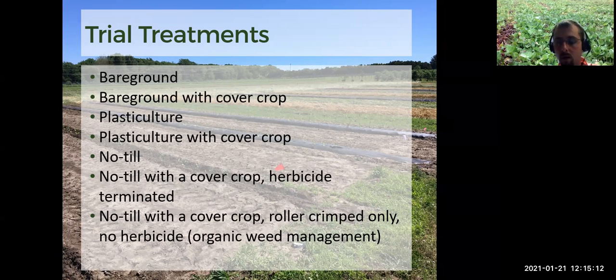The last 3 treatments were all no-till treatments. We had a no-till that had no cover crop in it. Then we had a no-till with a cover crop, and it had a herbicide termination and a herbicide program in that. And then we had a no-till with a cover crop but it was roller crimped only, no herbicide termination, and it had no herbicides in any of the treatments as far as synthetic products. So we had an organic weed management program for that treatment. So those are our 7 treatments, and you'll hear me refer to those throughout and give highlights of those in more details.